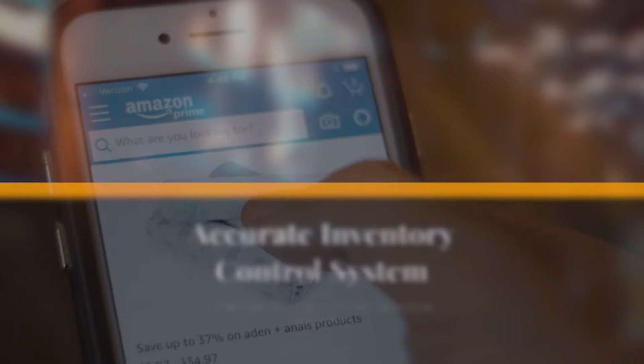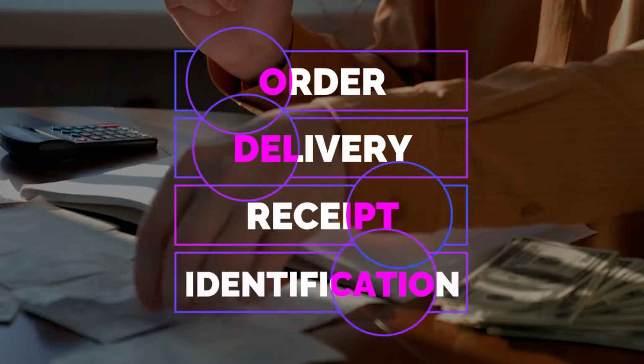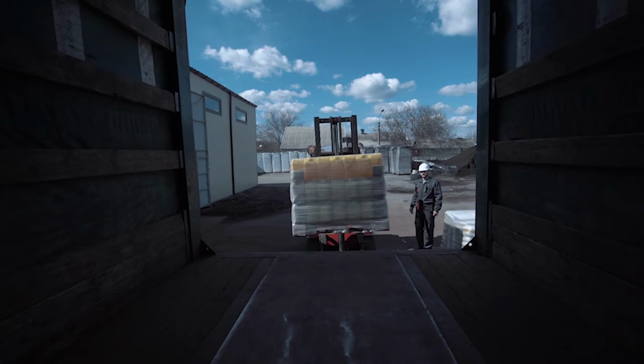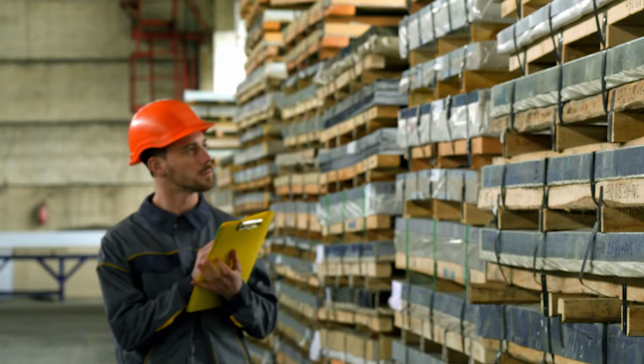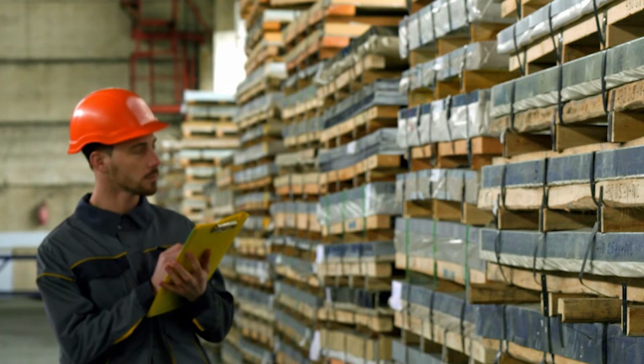Number two, you need a dead-on accurate inventory control system for the test buys that Amazon requires. You need to be able to track the ordering, the delivery, the receipt, and the identification of the products without any errors. Inventory coming in must be tracked if you want to have a successful brand protection campaign.